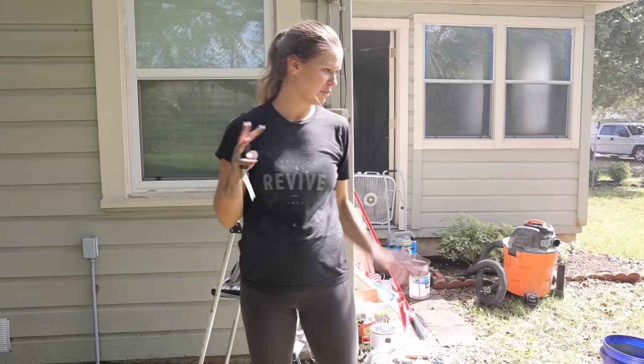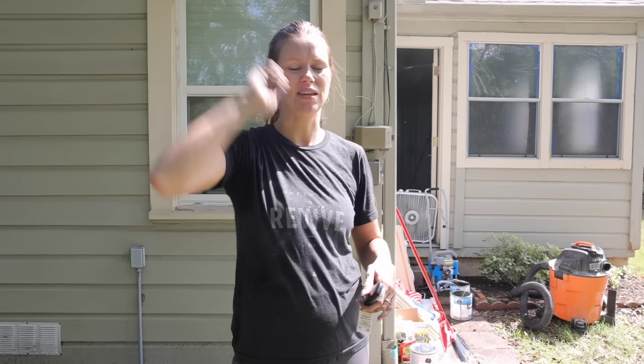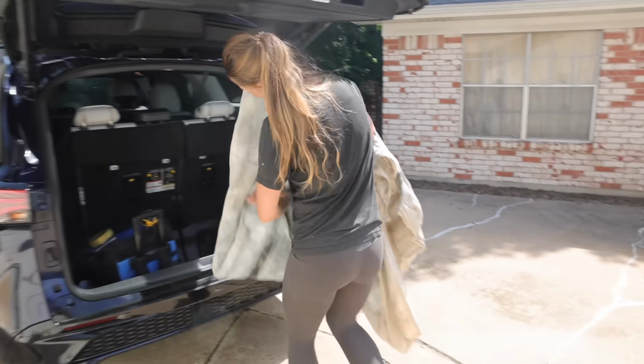Alright, I decided I'm going to paint the doors and shelves outside because we might have been able to fit it, but it would have been really tight, especially with painting the ceiling. So we're going to go back to my house and grab a tarp so we can paint out here in the grass.